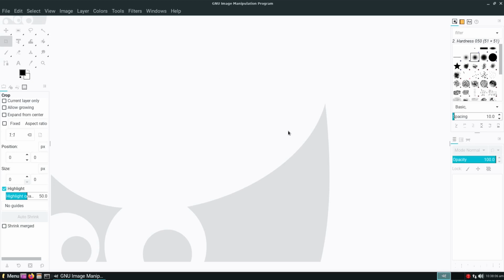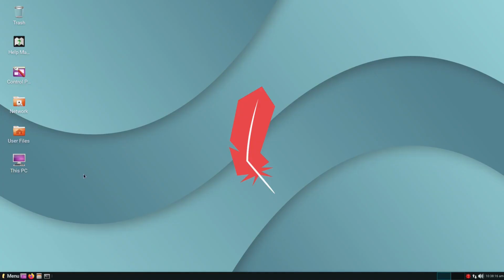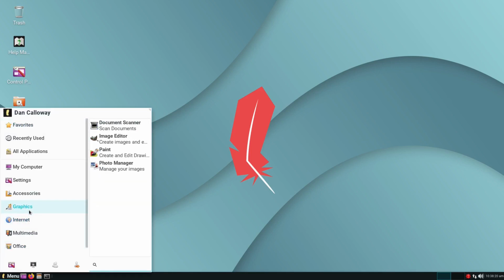This is my favorite image manipulation program, although I'm kind of getting partial to Krita now that I'm learning it. But I've used GIMP for so many years that I rely on GIMP a lot for my daily workflow. All right, so let's go back to the menu here. Let's go back up to graphics, see what else we have.